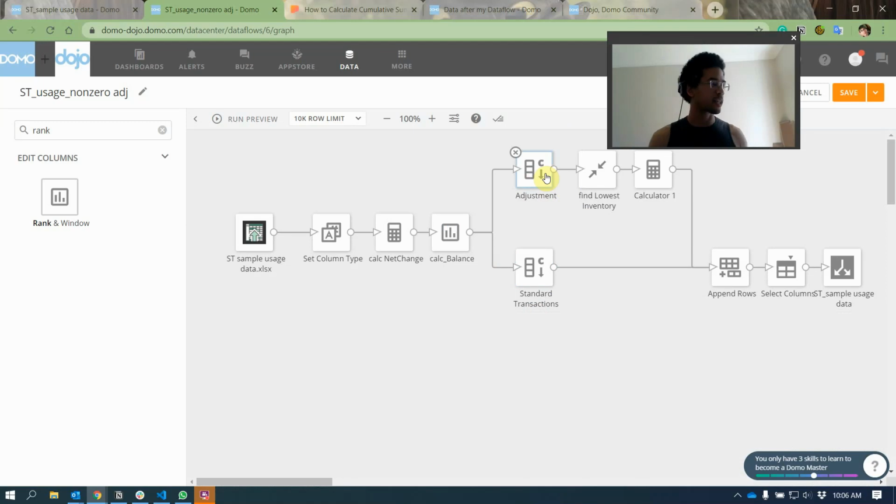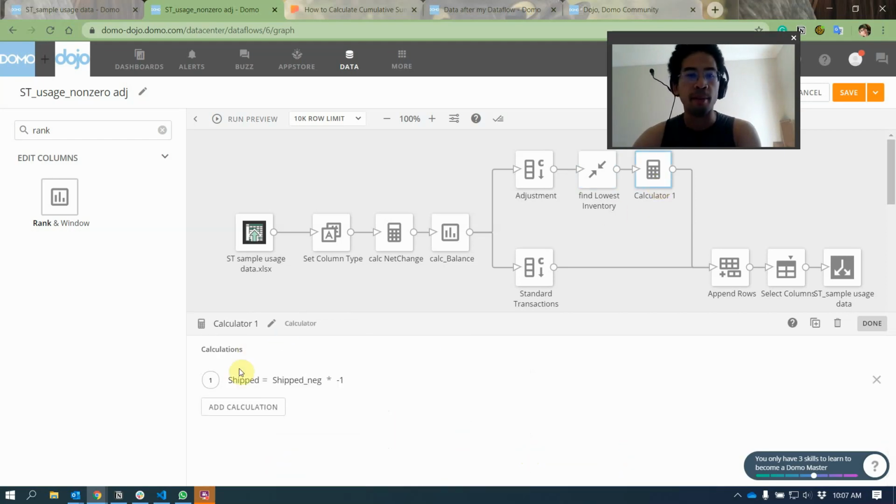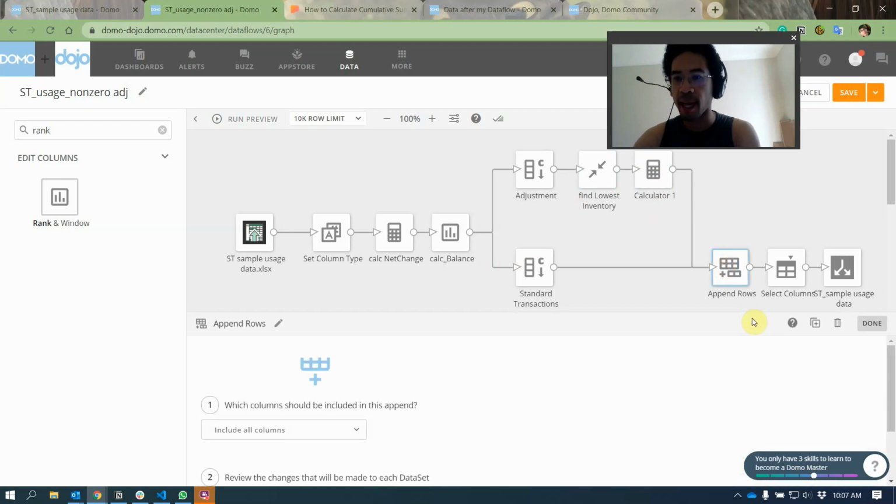Cool. So what is the adjustment row? The adjustment row is the lowest balance. It's the lowest inventory that I've ever had, times -1, because that's what I assume was my starting inventory. So my starting inventory says, take the minimum cumulative net change. So take the minimum balance, and to find my first day that I have data for, take the lowest date, the minimum date. Then multiply that column by -1 and stack it all together.